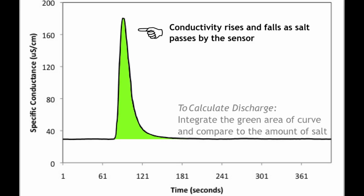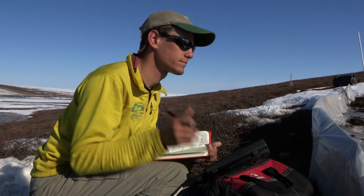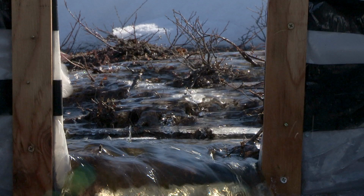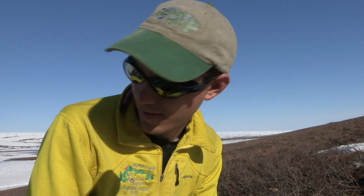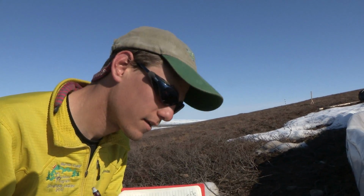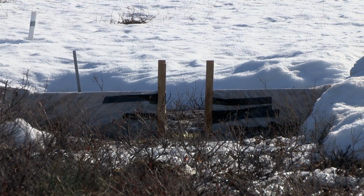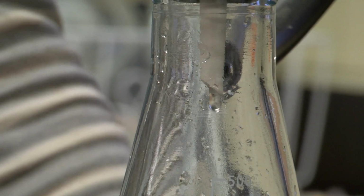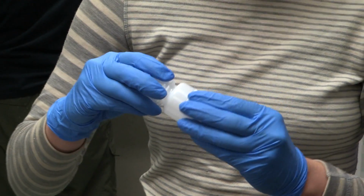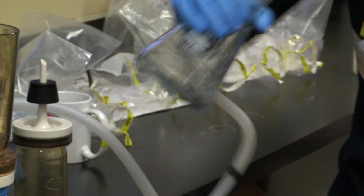It's a good method for small streams where, instead of using a water velocity meter, because it's so shallow, you can just dump a little bit of salt and it doesn't hurt anything because it's such a small amount and it just flushes right out. We have a full year of data and samples analyzed this current field season that we're in, all of those bottles of water in the freezer, and Caitlin is working through calculations from her loggers. And so about this winter, we'll start to have some good answers.